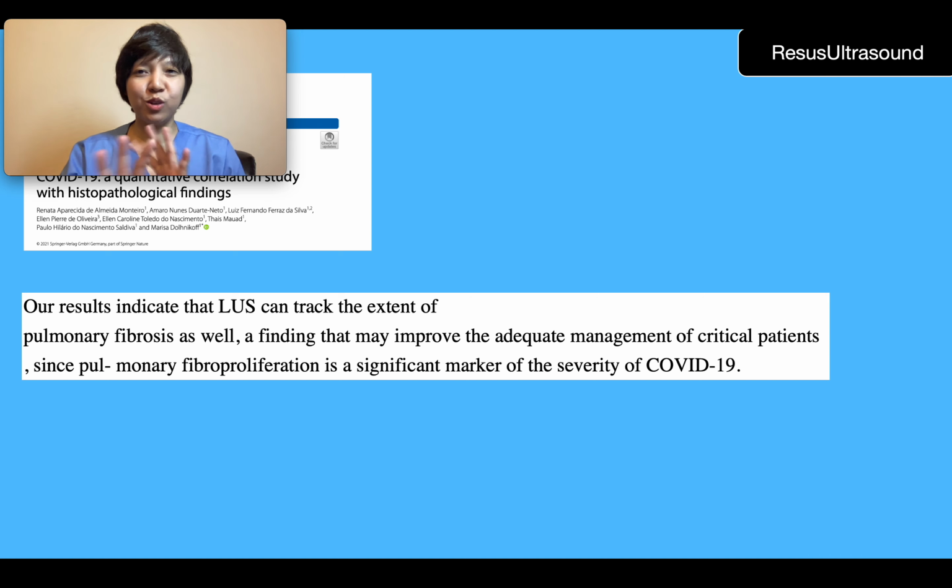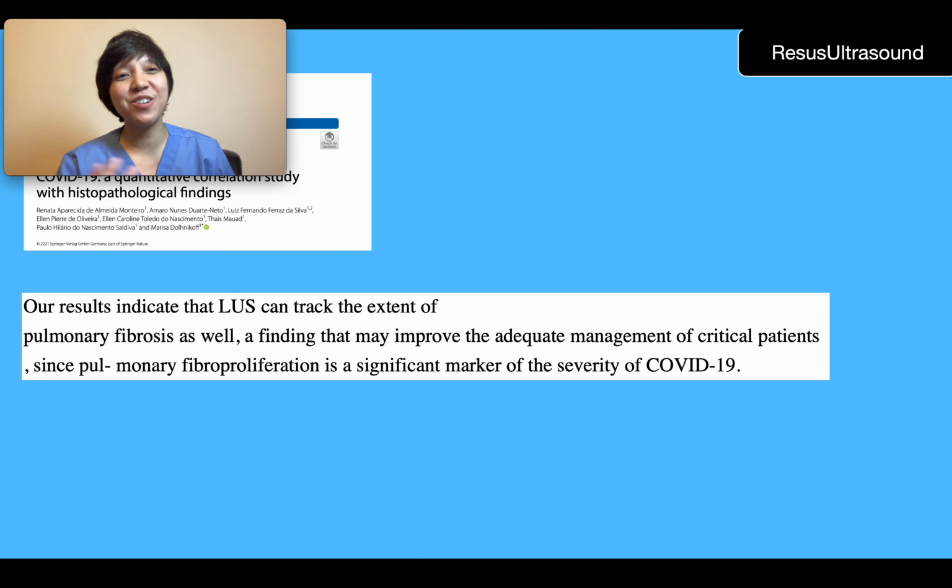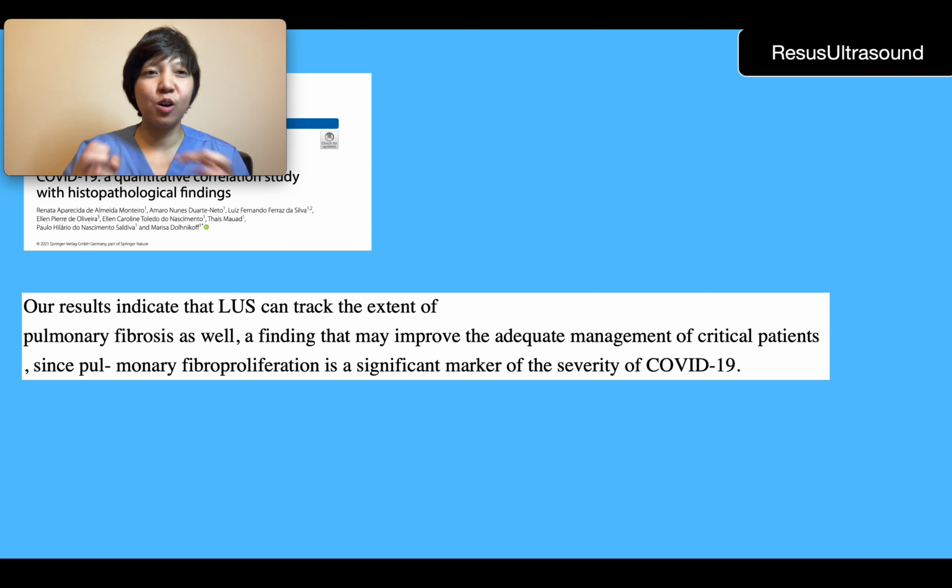Of course, if you have a CT scan, it would be better, but you cannot send a CT scan every time the patient gets dyspnea, or every day to follow how your management of ARDS goes. So this could be a good way: if there is less of this severe pattern, with less consolidation and less white lung, you would like to see more A lines or just a few B lines, which would be better for your patient.